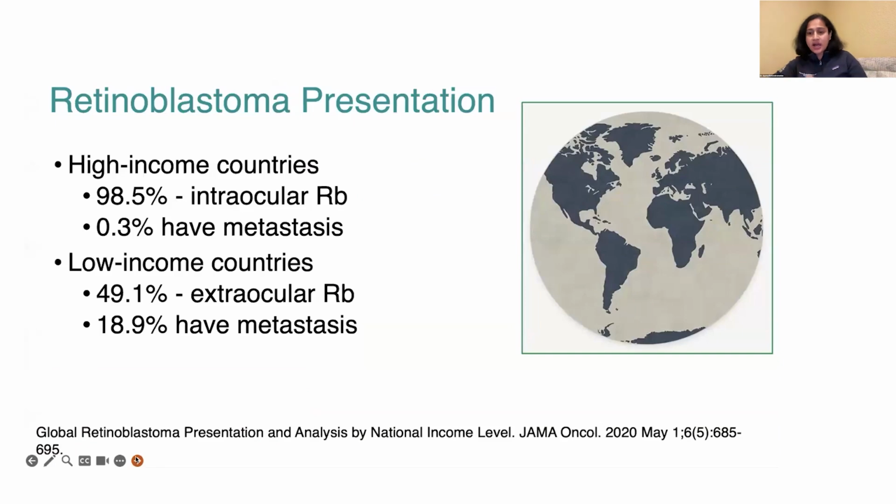I'm going to first start off the discussion with the ophthalmic part, and all the other authors will discuss their own portions. When you look at retinoblastoma presentation in high-income countries, 98.5% are only intraocular retinoblastoma, and only 0.3% have metastasis. Whereas in low-income countries, approximately 49% present with extraocular RB, out of which approximately 20% have metastasis at presentation.